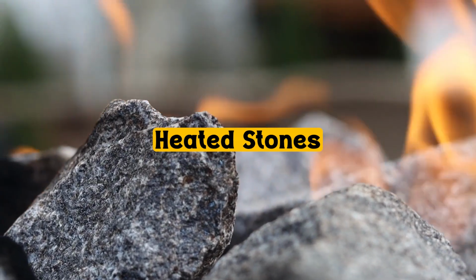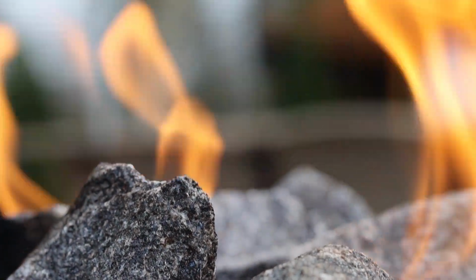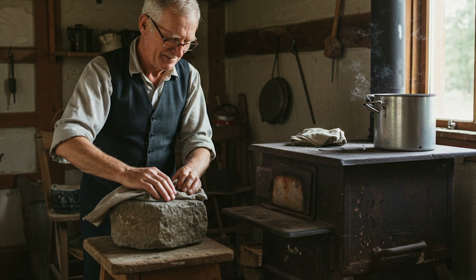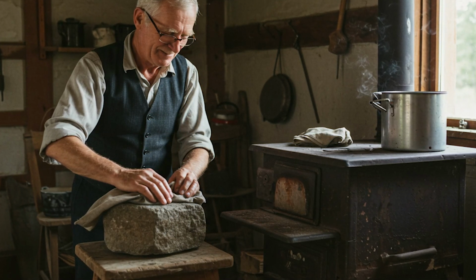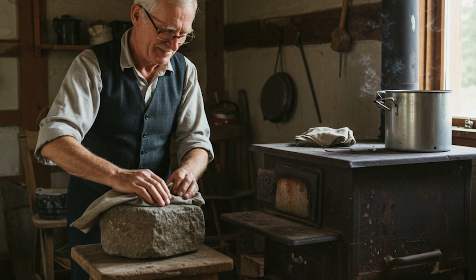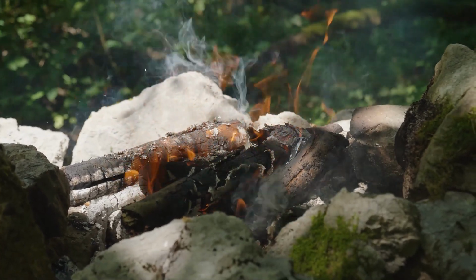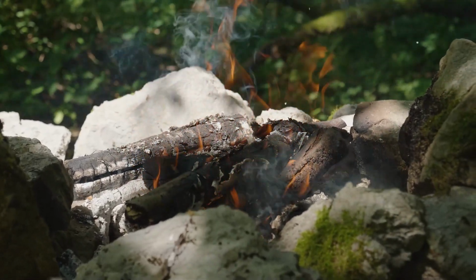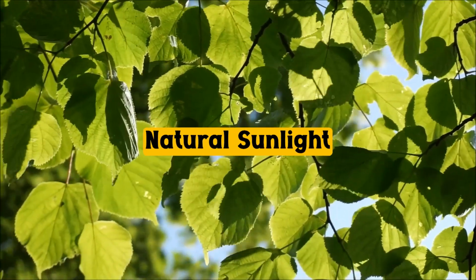Heated stones are another timeless trick. The Amish heat large, flat stones on their wood stoves during the day. Once warmed, the stones are wrapped in thick cloth and used as portable heaters. They're placed at the foot of a bed, under a blanket while sitting, or even carried around to warm hands on a chilly day. These stones hold heat for hours, making them the original rechargeable heaters. No batteries required.